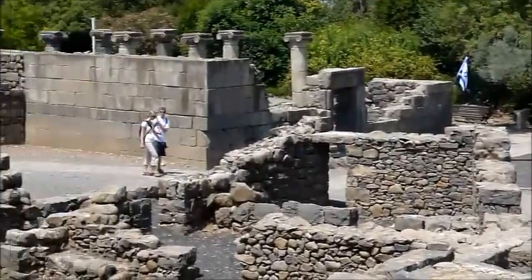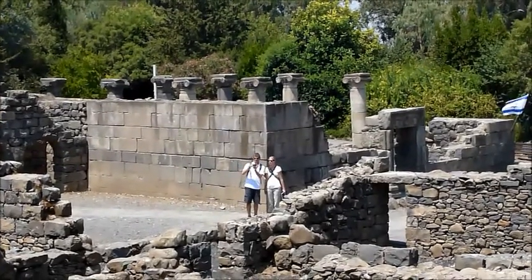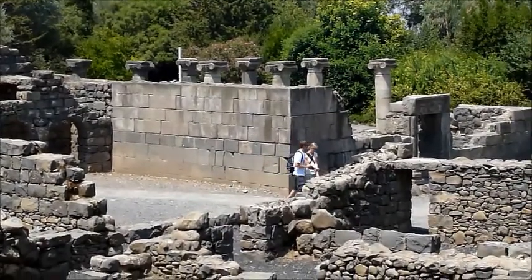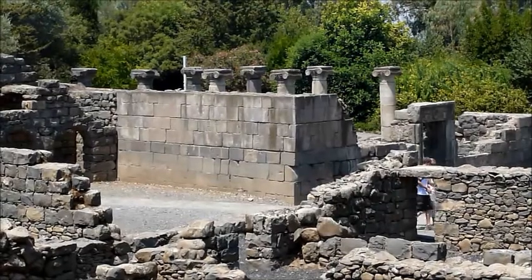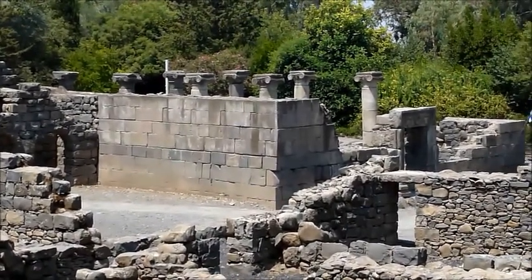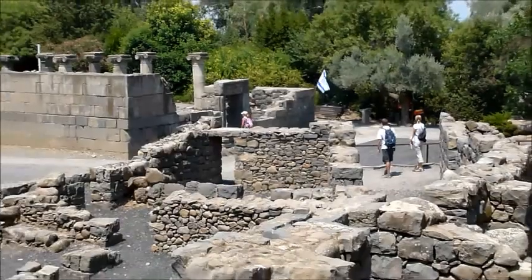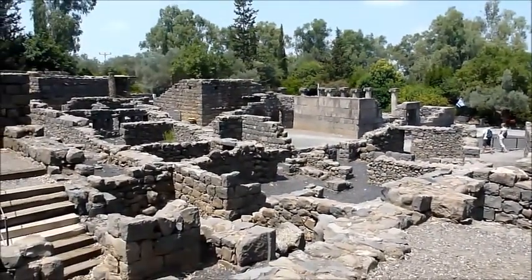One of the things that is interesting about this period of time is that the synagogue replaced the temple and the city gate as a place of gathering and of worship during the time of the diaspora, which is after 70 AD, when the Jews were dispersed among the nations. That's when the synagogue came to become an important part of the community and a gathering place for the people in this town.